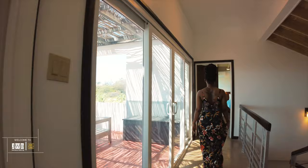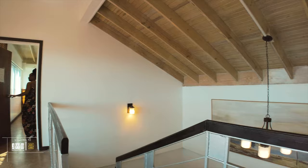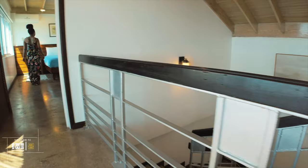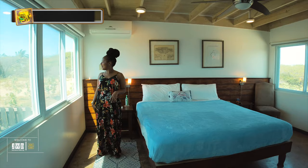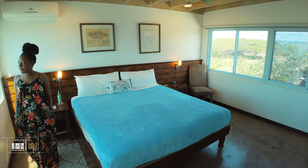So we're winding down now and we are making our way to the third and final bedroom. So this bedroom has a king size bed. I really appreciate this headboard. It just does something to the room. Again, a nice ocean view, not necessarily a good view of the pool from here, but this was the room that we stayed in and it was really great.